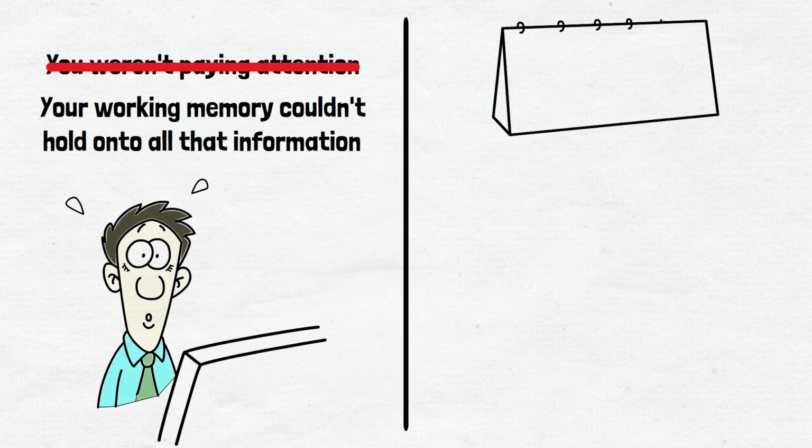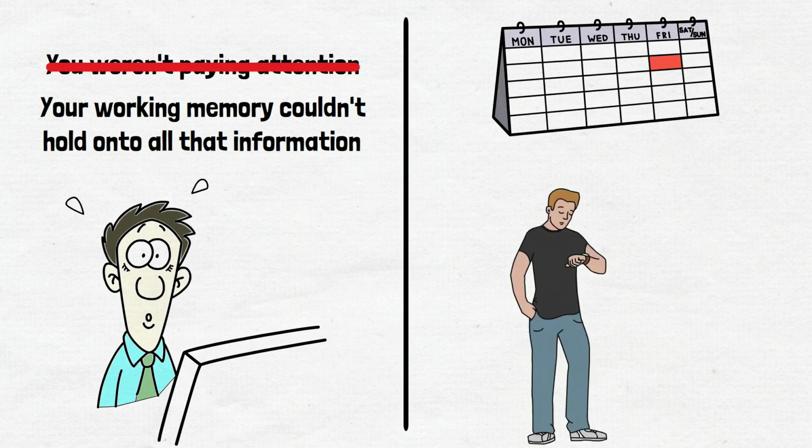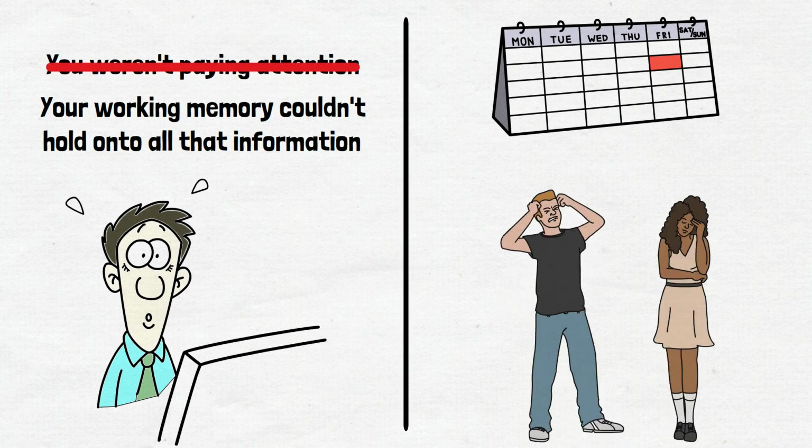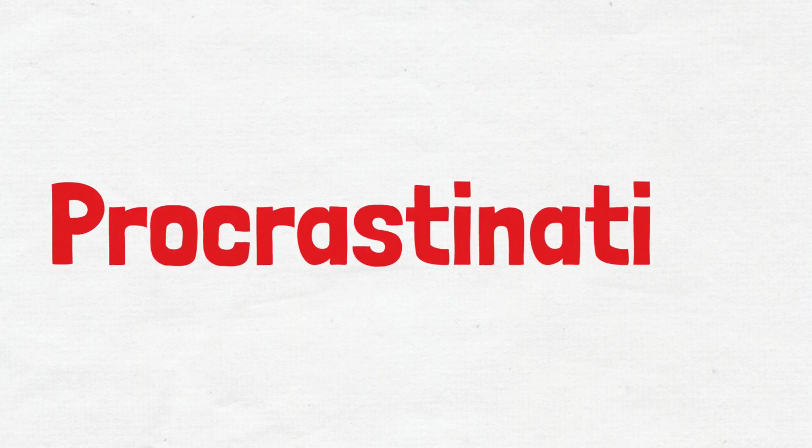Another example could be forgetting appointments or deadlines. People with inattentive ADHD often struggle with time management, which can lead to missed appointments or deadlines. This can be frustrating for both the person with ADHD and those around them, who may not understand why they keep forgetting. Another sign to watch out for is procrastination.